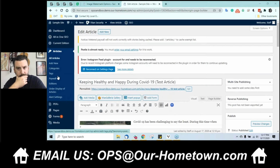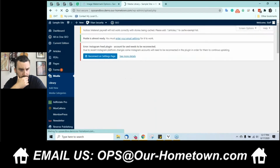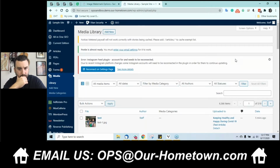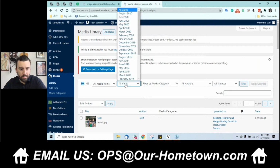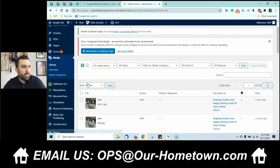If you go to the media library, okay, and see where it says you have your options across the top, all media, all dates, filter by. If you change that to list view, nope, to the left. There's two little icons to the left. Oh, you are in list view. Okay, now you have bulk actions available. Select that drop down. Oh, wow. Look at that. And then just click apply. So if you wanted to reposition your watermark in the bottom right, then you could do that this way for everything.